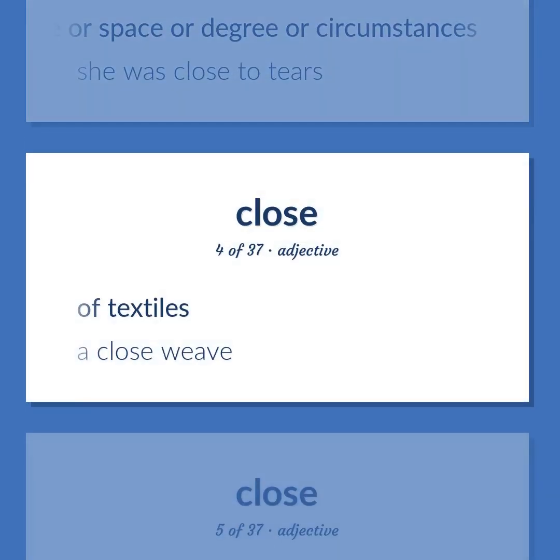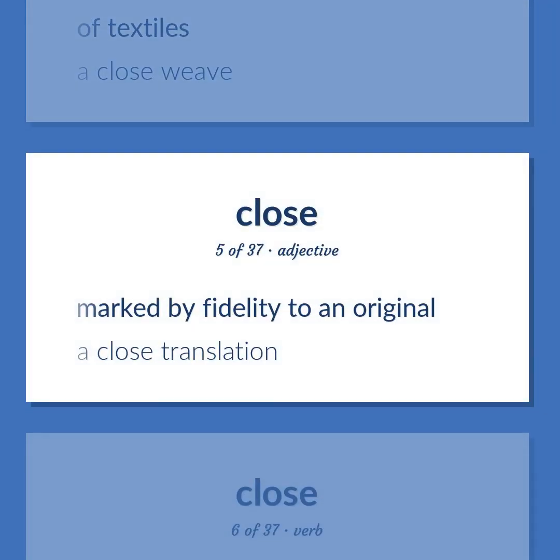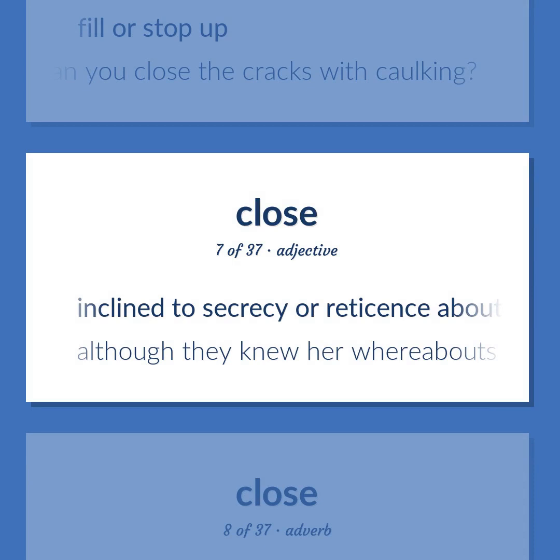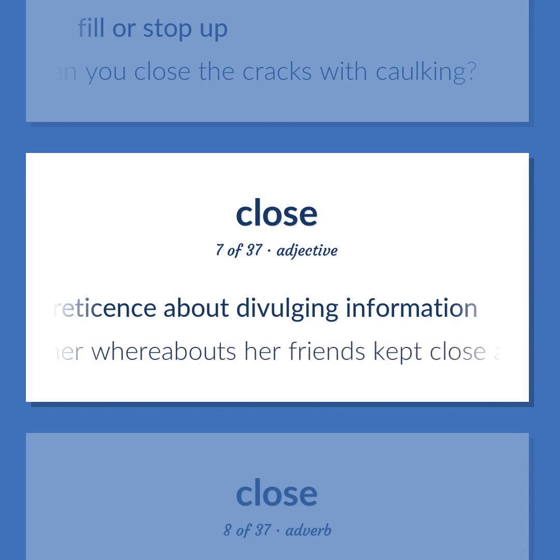Of textiles, a close weave. Marked by fidelity to an original. A close translation. Fill or stop up. Can you close the cracks with caulking? Inclined to secrecy or reticence about divulging information. Although they knew her whereabouts, her friends kept close about it.